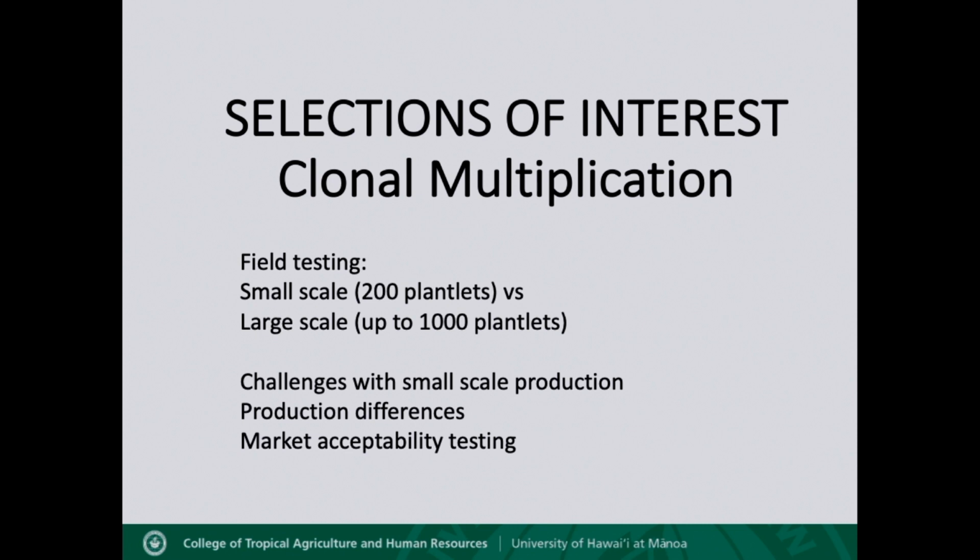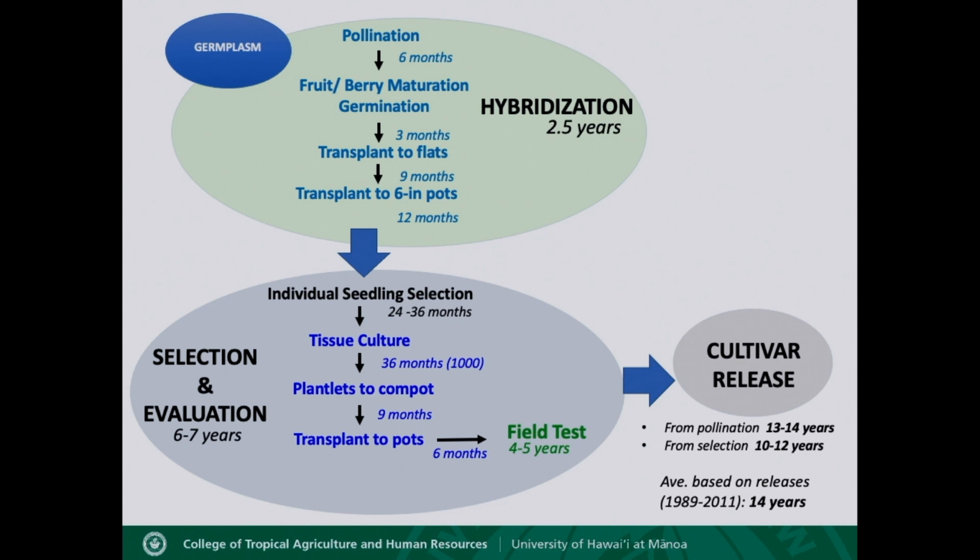It takes a long time to clone 1,000 plantlets. So how do we do that? Because we recognized there were challenges in scaling up from a small scale of 200 to 1,000, we have to look at other ways to increase the numbers. So let's backtrack. With tissue culture, it took about 36 months to get our numbers, and that's for 200 plants. And that's assuming that the plant responds right away when you initiate. We have fast-growing ones, and we have slower-growing plants. So the 36 months is for the ideal.